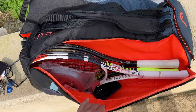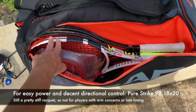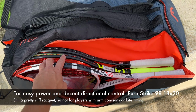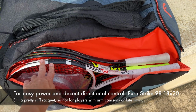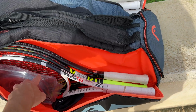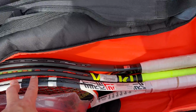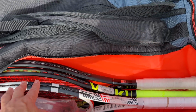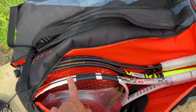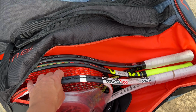And here we go. So we have the Pure Strike 98 18x20, stiff, but easy power, quite a nice frame actually, but it's not quite for me. I prefer the feeling of the Prestige or the Extreme Tour. I like to be a bit more connected to the ball, although there's nothing wrong with this one. I would though be a bit careful with your elbow and wrist, because it is a bit stiffer. That's where the power comes from generally with this racket. Also, the swing weight of this one is very high. It's 340 swing weight, which is high, so not for everyone for sure.